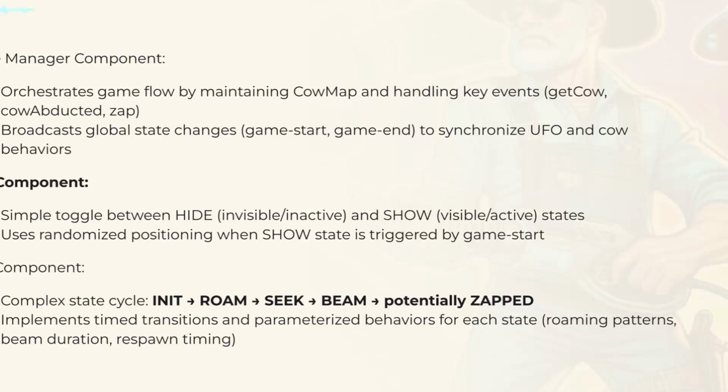The UFO state machine implemented a bit more sophisticated of a behavior cycle, just because of the range of activities that the UFO component had. Each state had defined entry behaviors, transition conditions, and timing parameters like roaming animation timing and beam duration. These controlled how long the UFO stayed in each state before transitioning to the next one.